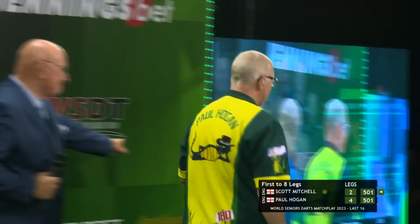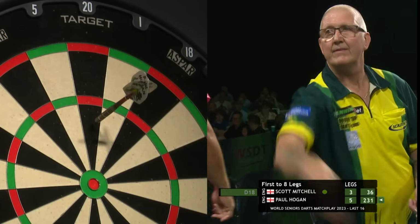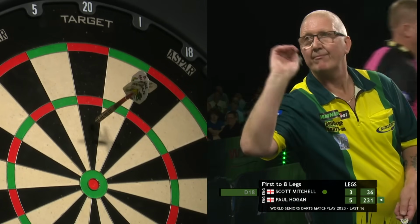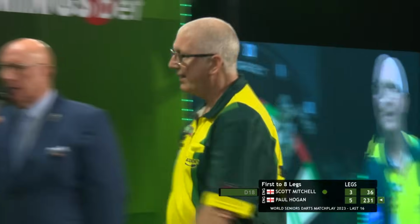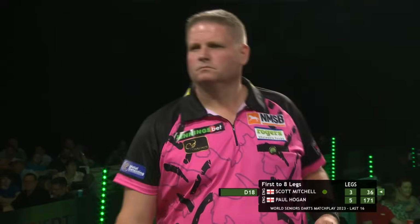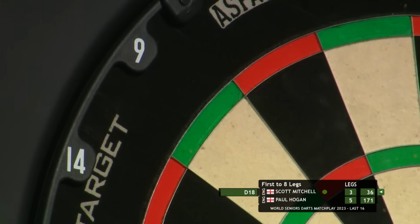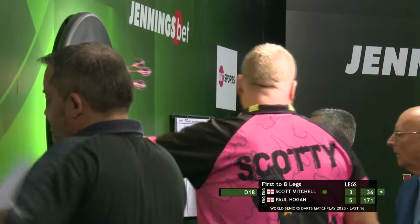Absolutely electric stuff. A second dozen dart leg for Hogan. 6 remains to get back within 1 again. He's been chasing throughout, Mitchell. The only break of throw reminder was in the opening leg of the match. 60. Scott Mitchell, 36. To close the gap again. Game shot on the 9th leg. Exactly, Scott Mitchell keeping himself in it.